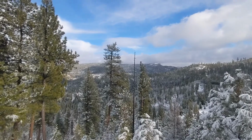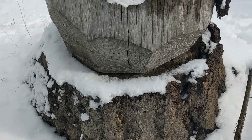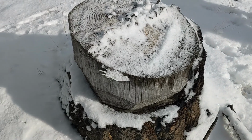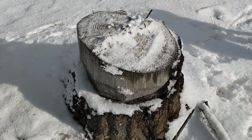And there's the view. It is an oddly cut stump. For some reason they cut it around the base there and then cut it down. Unless, like I said, it's just sitting on there. But I don't think so. I tried kicking it off of there. It's weird.